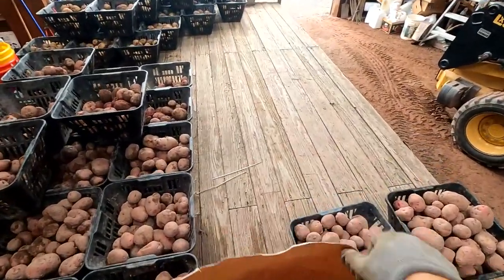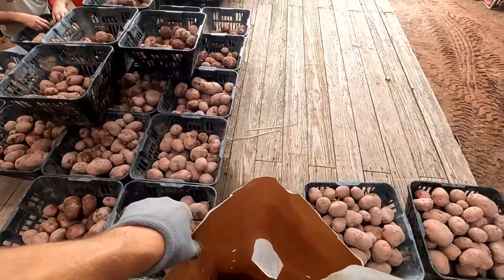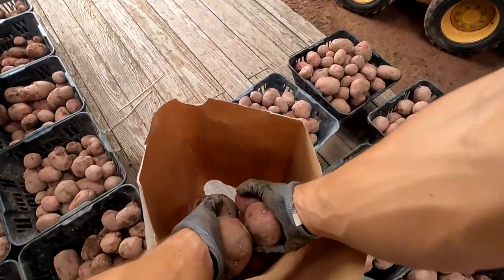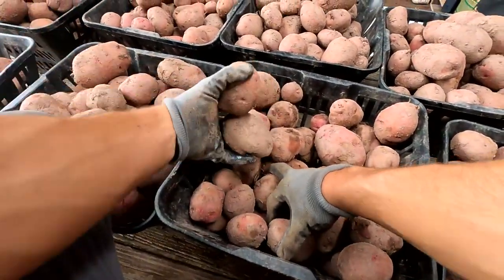Especially when placing the first couple of potatoes in the bag, I want to be careful, that way I don't bruise them. And as you can see, I'm kind of picking the potatoes off the top of each basket because underneath they haven't dried yet and they're still muddy. And like I said before, I don't want to place them in the bag wet because then they could run the risk of rotting.